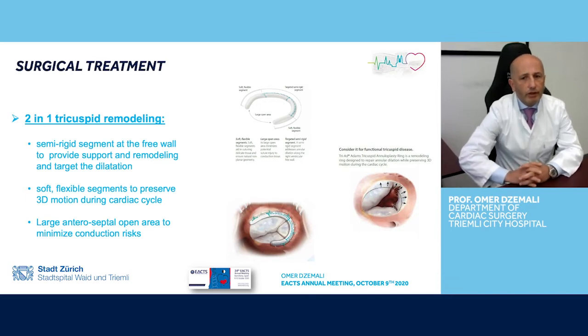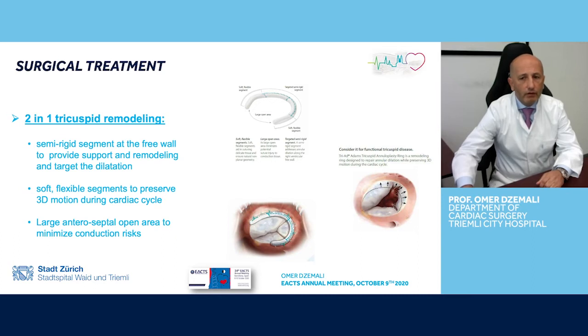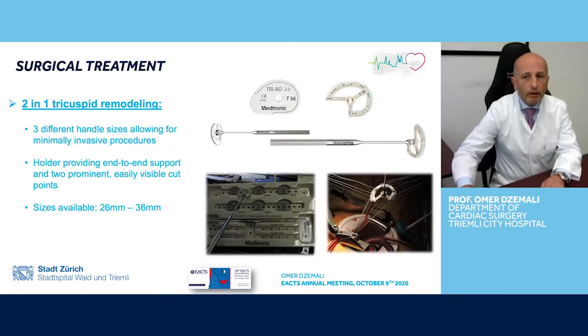The design with a semi-rigid segment at the free wall provides support with remodeling and has the target for the dilatation during diastole, which is physiological. There are soft, flexible segments to preserve 3D motion during the cardiac cycle and support the saddle shape of the native tricuspid valve. The large anterior septal open area with valve sutures minimizes conduction risks to avoid compromising the triangle of Koch. There are different handle sizes, allowing for minimally invasive procedure, a holder providing end-to-end support, and two prominent, easily visible cut points. Sizes are available from 26 to 36 millimeters.